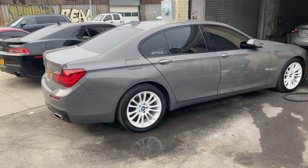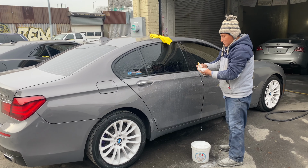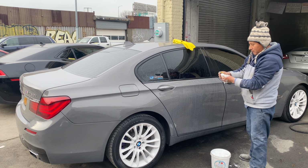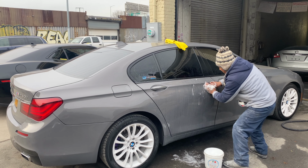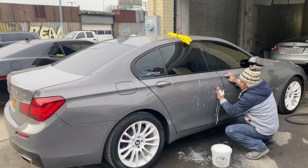About to do some quick wet sanding. It's my boy George, he get busy. He did this Benina Gray. Soon bring the charger to him to get done. Getting a quick wet sand.